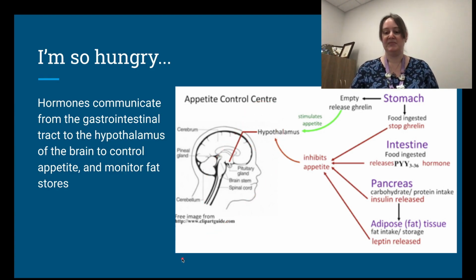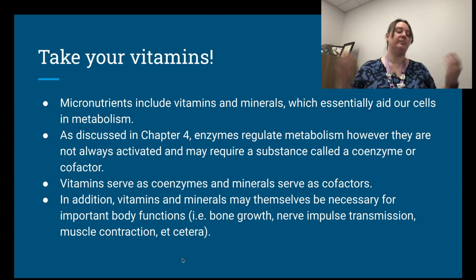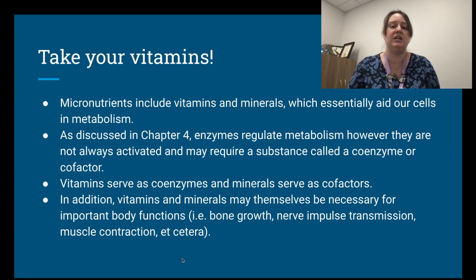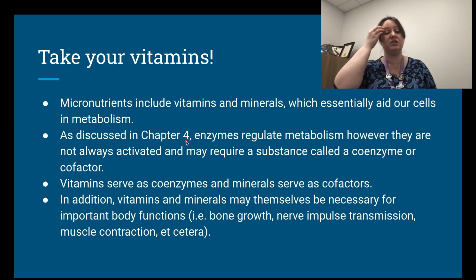But anyway, all right, now vitamins. Again, micronutrients include vitamins and minerals, which essentially aid our cells in metabolism. Remember, we need vitamins, as discussed in chapter 4. I need to switch that. It's chapter 2, actually.